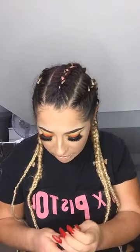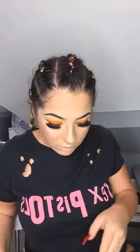I want to go red. I do want to go red. Everyone's saying nude. Oh gosh, I'm getting shown up. Maybe I should do a glossy nude then. Maybe I should do a glossy nude.